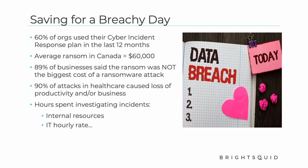The big number here for me is that last year, 60% of organizations in Canada, this is from quite a large survey, had to use their cyber incident response plan in the last year. What that means is, one, you should have a plan. If you don't have a plan, get one, make a plan. And then if you haven't used it yet, count yourself lucky. And by the number of 60%, you can expect to use it in the next couple of years.